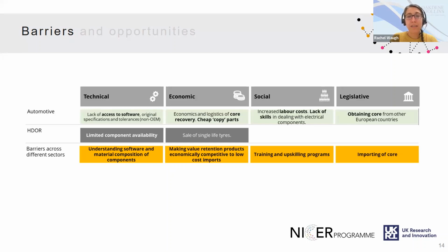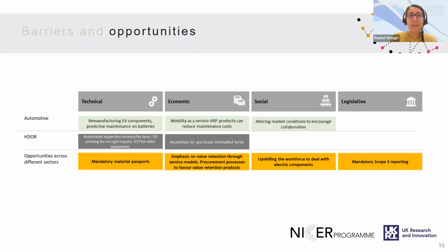Also, we see that there's an increasing squeeze between the price of the new parts, but also the imports of cheap copy parts. So historically, those parts would be competing, particularly on the aftermarket, but they would be also lower quality. But we are seeing that the quality of those parts is increasing, so it is squeezing potentially that market for remanufacturing.